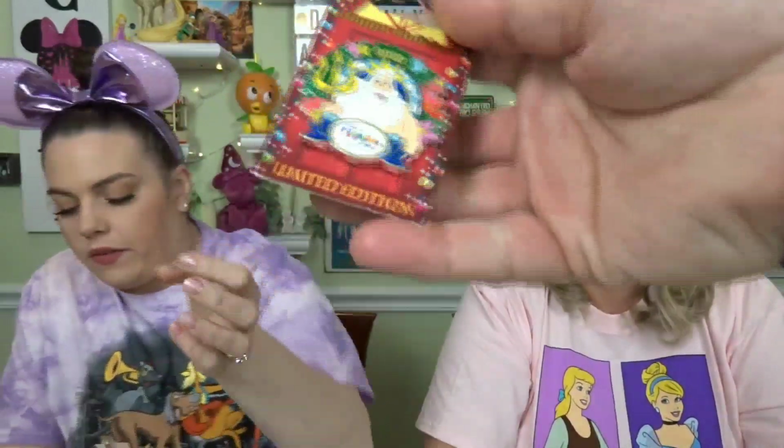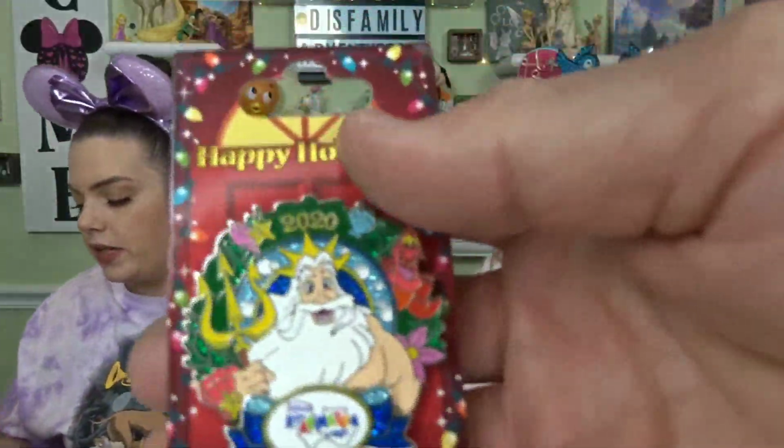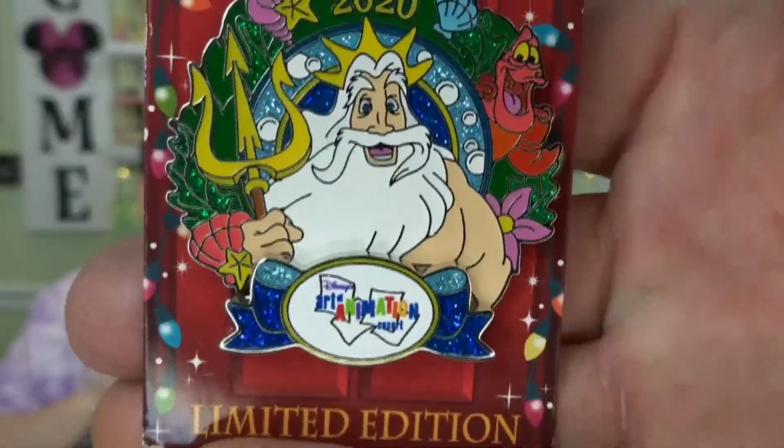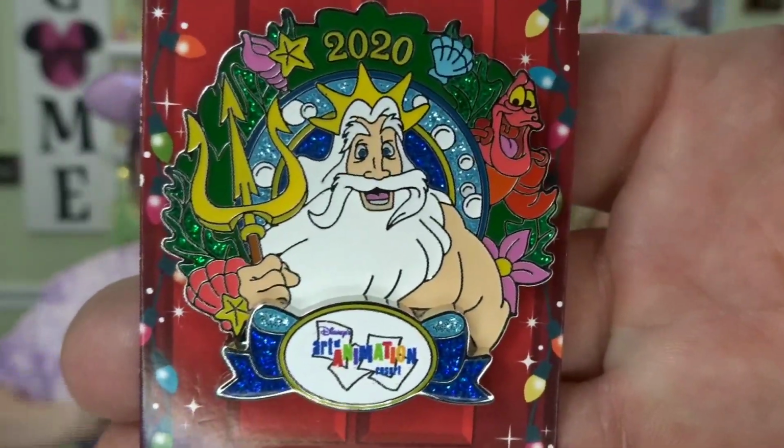And then she threw in some stickers. We have Scuttle as a Tsum Tsum. I couldn't tell you who that is. And Donald Duck. And then I picked up a lot, let's just say that. We have a King Triton from Art of Animation, because that's my favorite resort, and I would stay there every time. I love it so much. Even that wall? Yeah. Oh, sure.